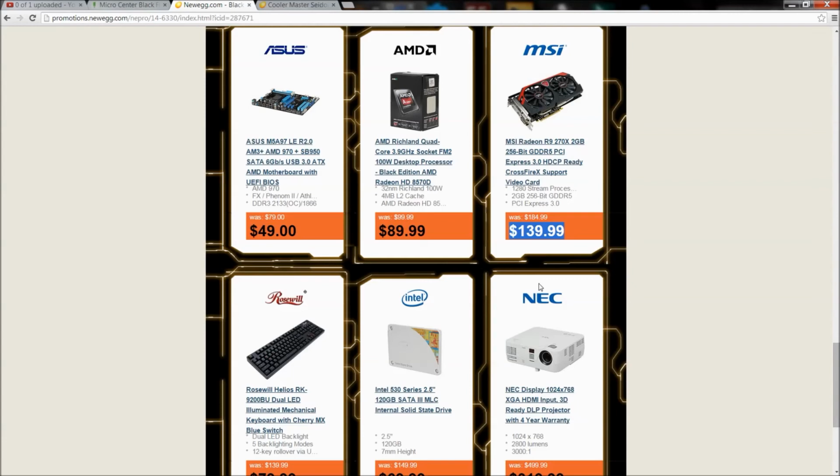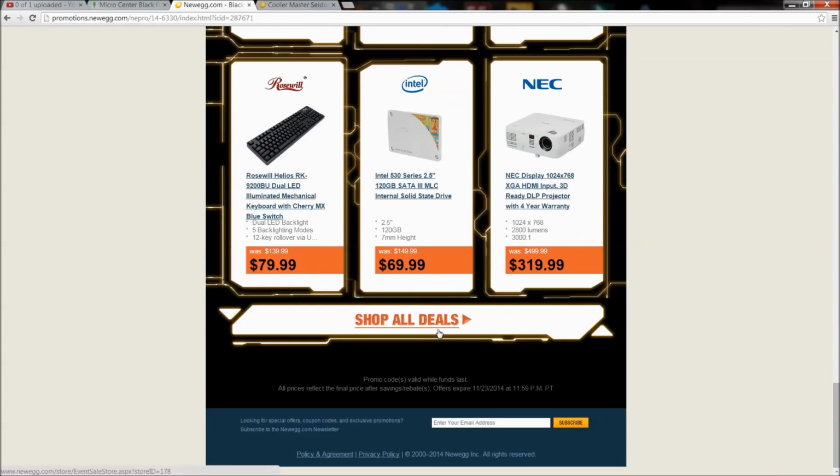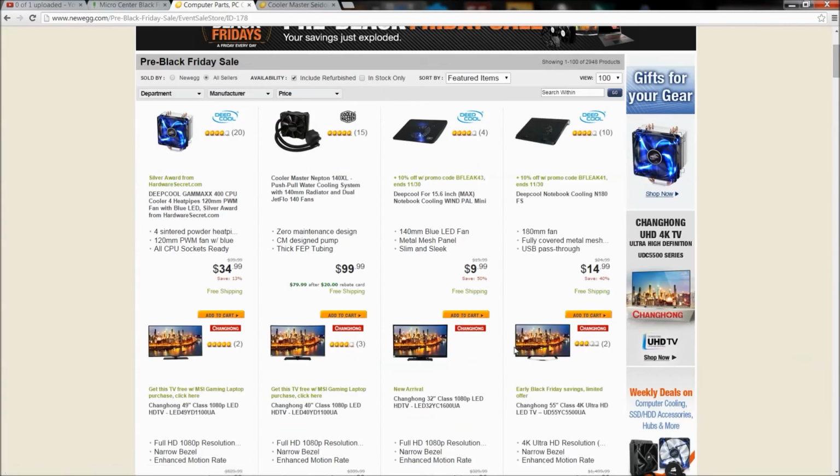This is why I'm so tempted to buy this right now, but at the same time, I'm gonna be super pissed if the 270X goes on sale on Black Friday, so I am not going to buy it, but I am so tempted. That looks super nice. But these are just Friday deals, you guys. These aren't even actual deals yet.